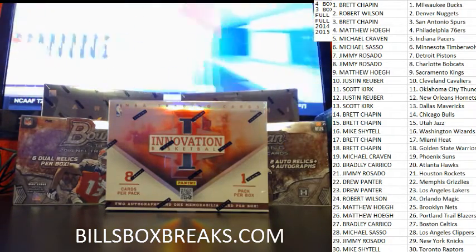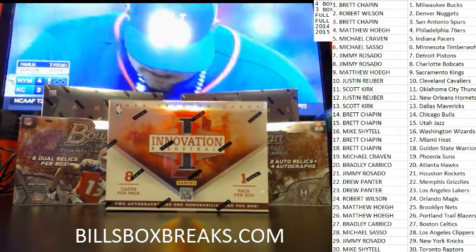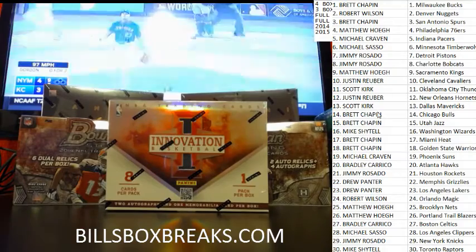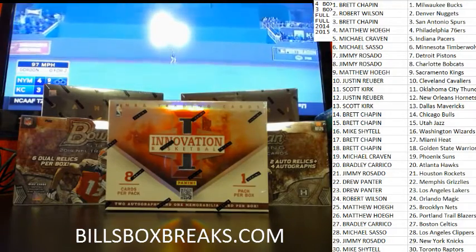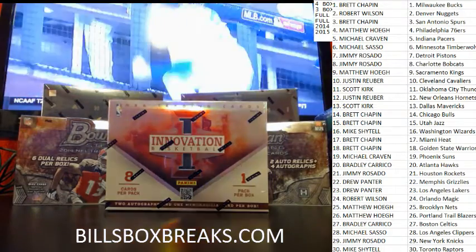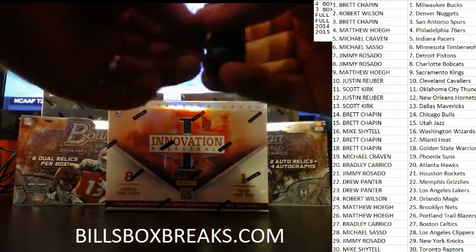Next break up is number 574. Nice little three-box mixer at 12-13 Innovation Basketball. Be sure to check out the other mixers tonight. We got a four-boxer. It's got Bowman Sterling in black and gold. Also got a full case of helmets and a BOGO of Sterling. And here we go on this one.